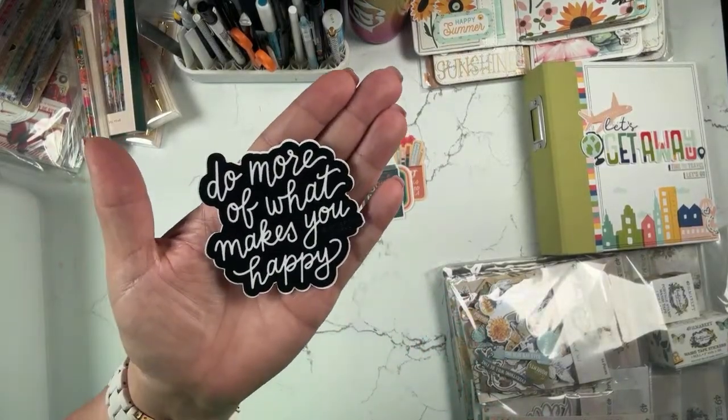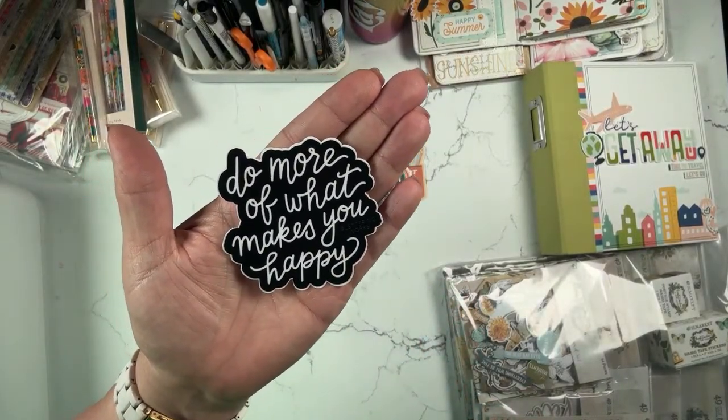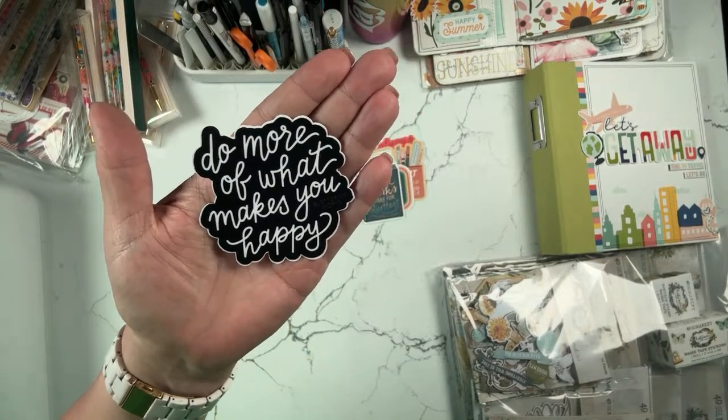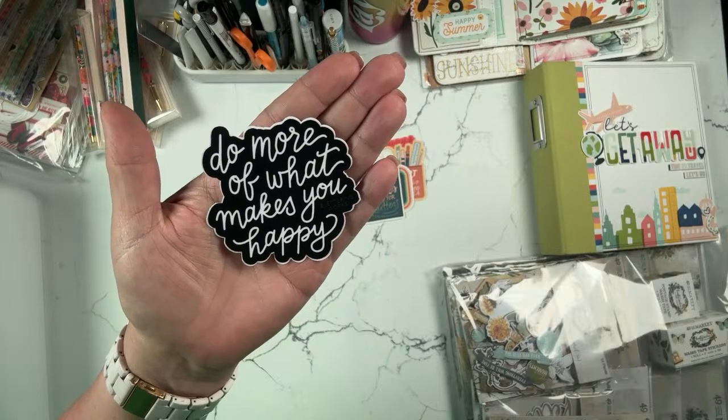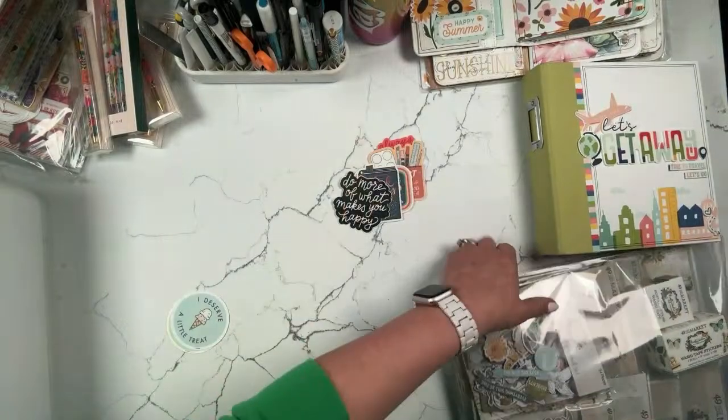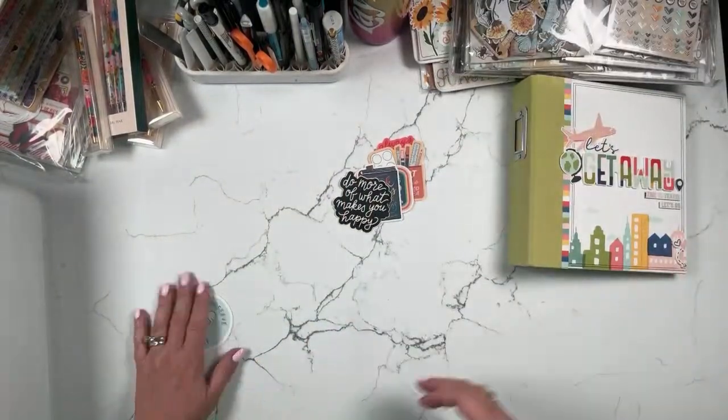Do more of what makes you happy. We all need to have this tattooed to our forehead, right? Do more of what makes you happy. We really should, because if we're not in charge of this for ourselves, then who is? Let me move this, because that's giving us a lot of glare there.